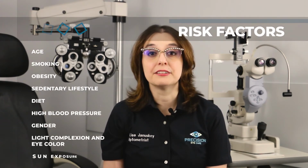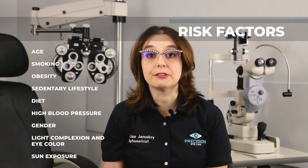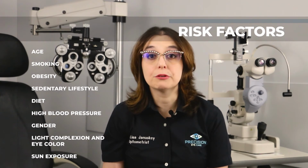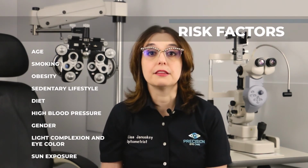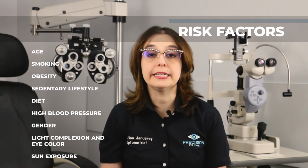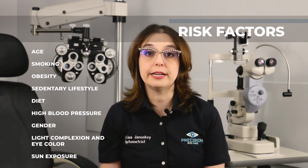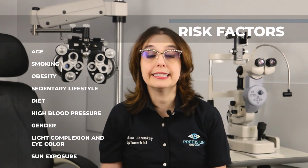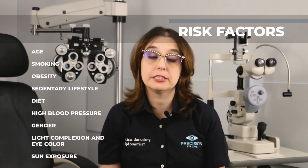Macular degeneration has a lot of risk factors associated with it. The most important risk factor is age, because 30% of people aged over 75 will go on to develop macular degeneration. The second most important risk factor is smoking. If you're a smoker, please stop now because your risk of developing macular degeneration goes up 2 to 5 times compared to a non-smoker. The third most important consideration is obesity. People with a BMI of 30 or above are twice as likely to develop macular degeneration when compared to people with a lower BMI. What goes along with that is people who have a sedentary lifestyle. They're more likely to develop obesity, therefore they're more likely to develop macular degeneration.